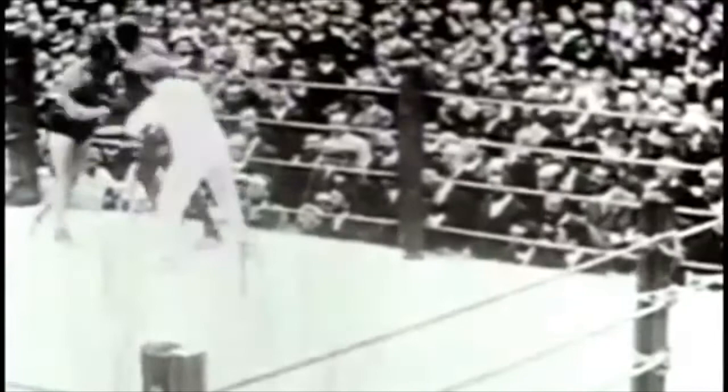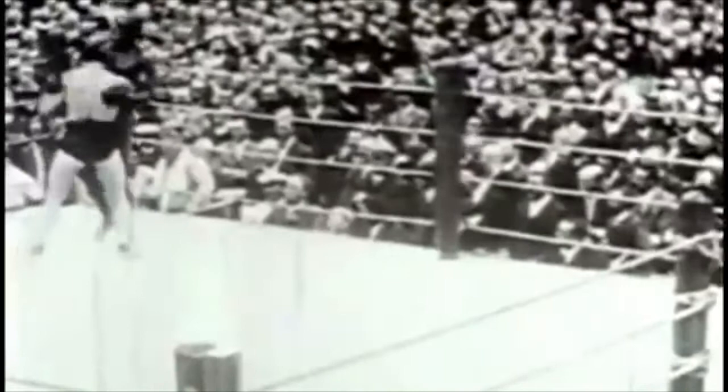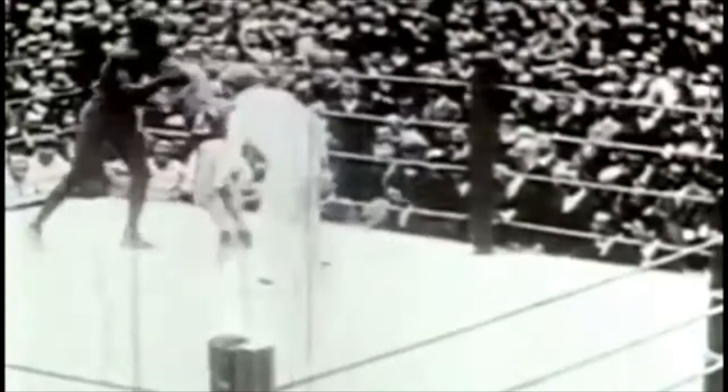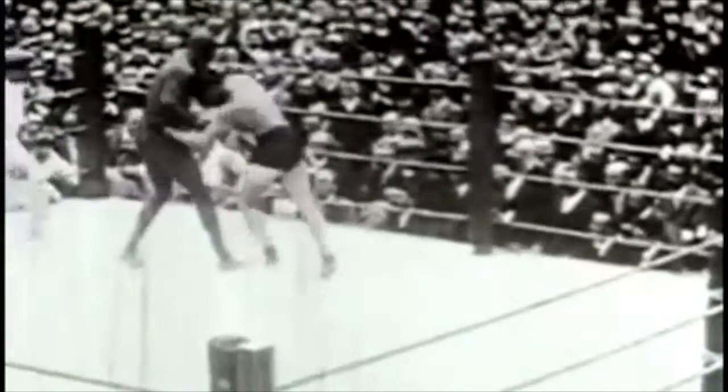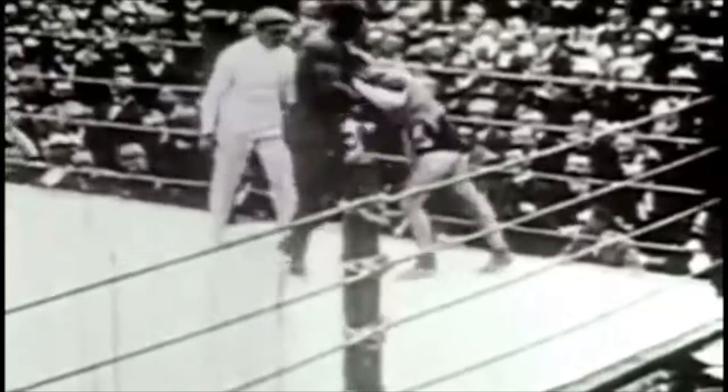Johnson lands a hard right and forces Tommy to the ropes. Johnson rushes in and scores with a punishing left at the end of round one. In rounds two, three, and four, Johnson merely played with the heavyweight champion. He would laugh and actually talk to the crowd as Burns was hitting to the stomach. It was Johnson's way of demonstrating he had absolutely nothing to fear from the little heavyweight champion. Here in round five, Johnson has no trouble in tying his man up.